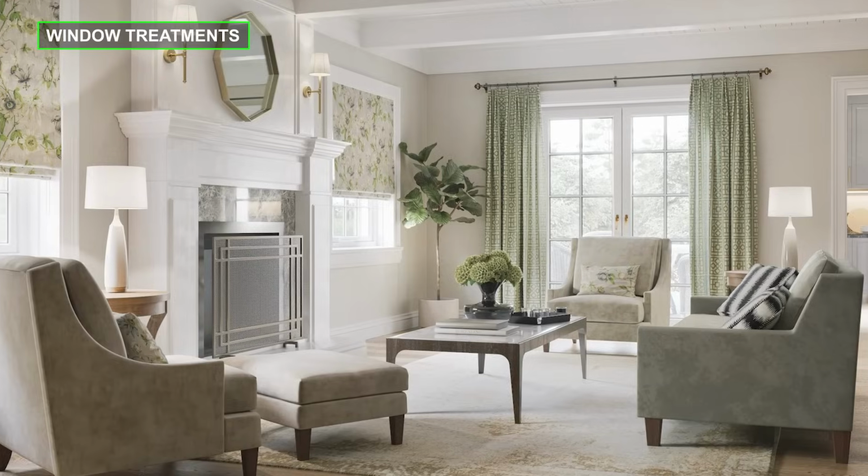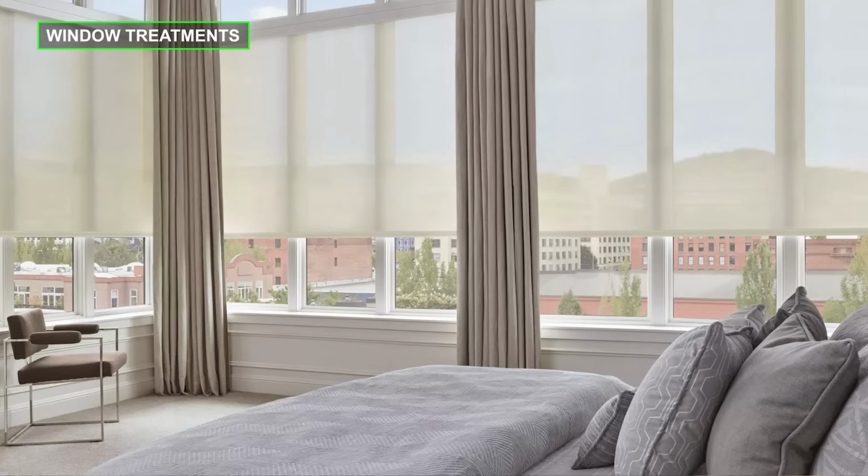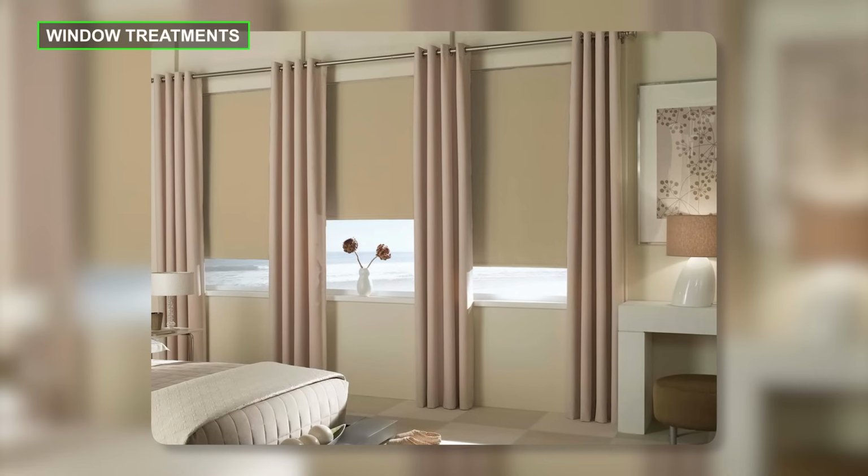And if you're feeling bold, let's try layers. A simple roller shade for privacy with sheer curtains in front adds depth and sophistication. It's like giving your window a complete outfit instead of just covering it up. And speaking of layers, here's the next step.